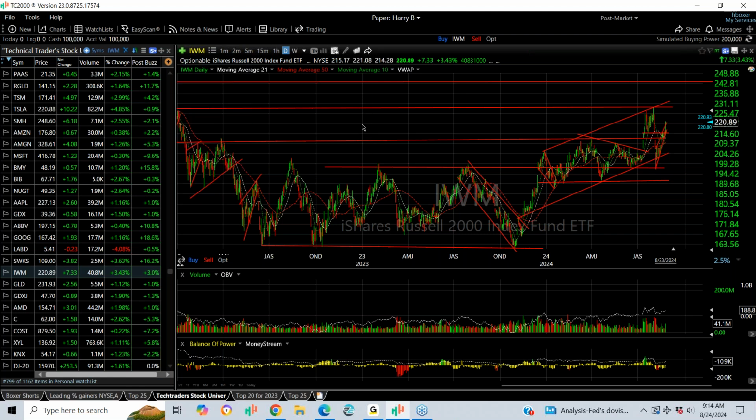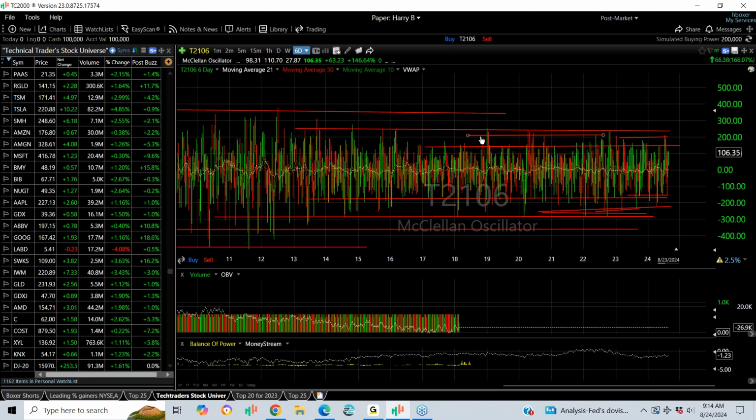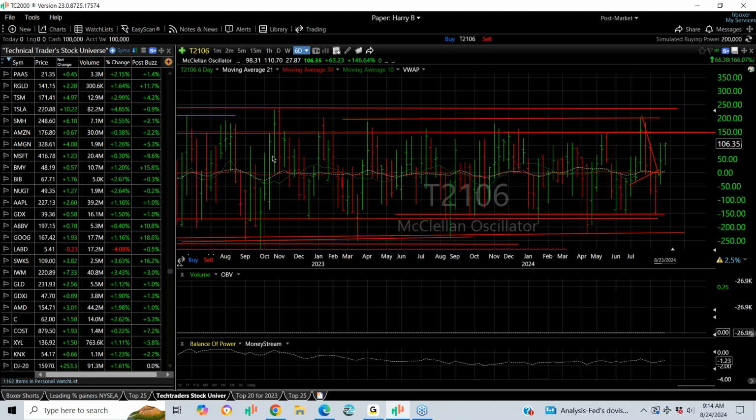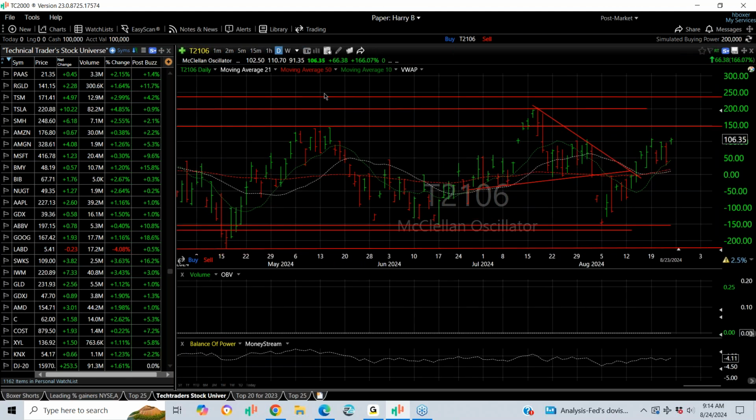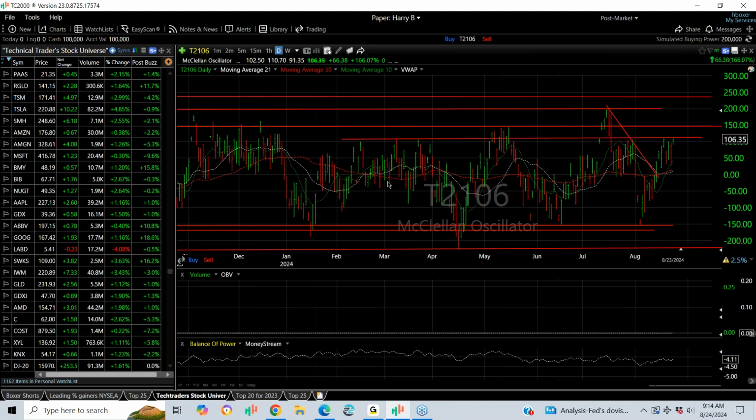And much more importantly, let's look at some of the underlying technicals. The McClellan oscillator closed at plus 106. Now it's overbought, but not extremely so. When I say overbought, it's in the upper range, not necessarily overbought per se. But several times in the past year or two, we peaked in this area and backed off. If we get through here, we're probably looking at 150 to 200 plus, which would get us much more extremely overbought. We may get there quickly. We'll see.